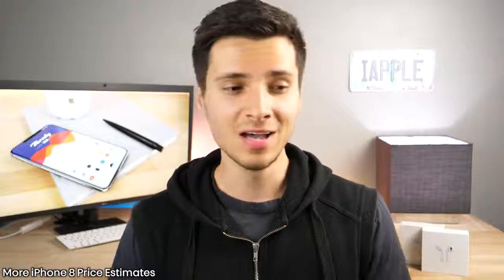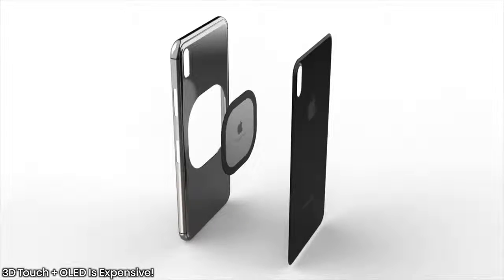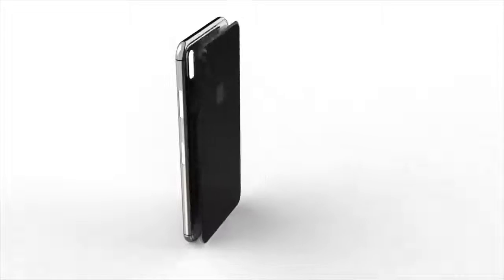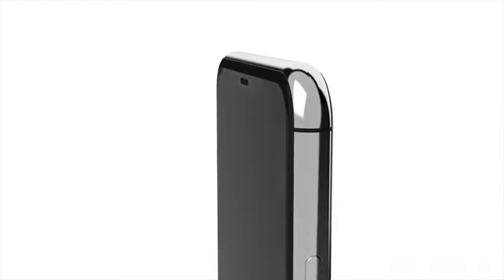So we've got some precise prices for the iPhone 8. I think you guys are going to like this news, but before I get into that, I just wanted to share something from a different source that's saying another reason why the iPhone 8 will cost over $1,000 is because of issues with the OLED panel and the 3D touch display. So this is essentially a problem because OLED is a very fragile technology. LCD, you can press on it. It's a little bit more resilient to force, but organic LED displays, they are more fragile.